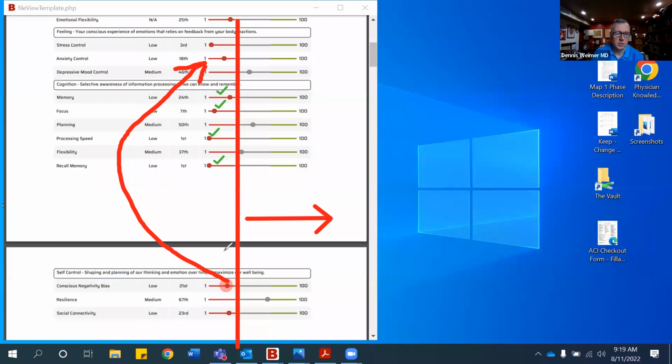your mood control almost always parallels where your negativity bias is. In your particular case, this was actually a little bit of a surprise. Depression's better than we would have expected. Pretty anxious, I mean, kind of goes right in a straight line, but your overall feeling of stress control is exceptionally low. And this was a little bit of a disparity too, if we point there.